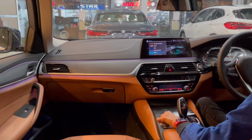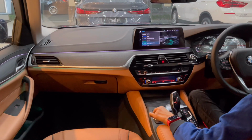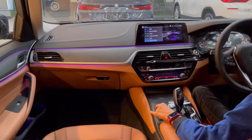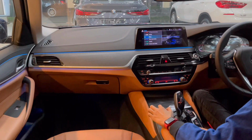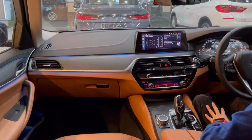Then you have green, green and white. Then you have purple, and the same purple and white. So I'm going to leave it on blue for the meantime. There. And then going back to the menu. Starting up the car again.